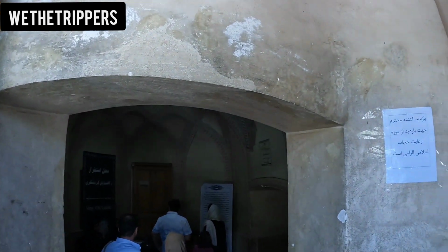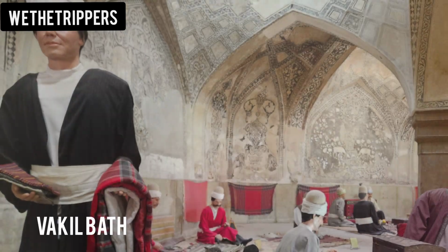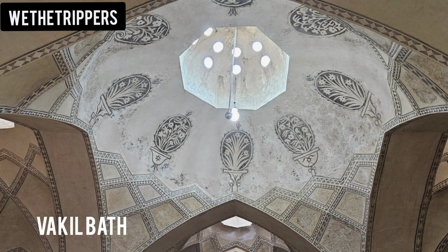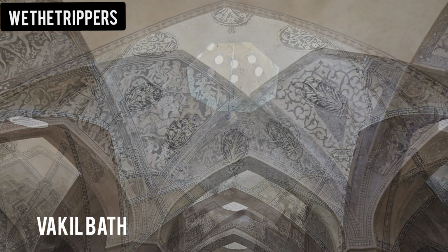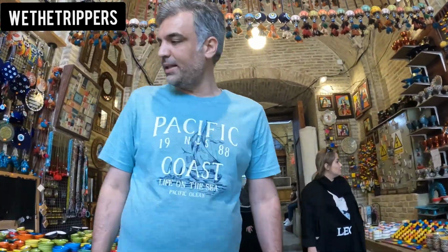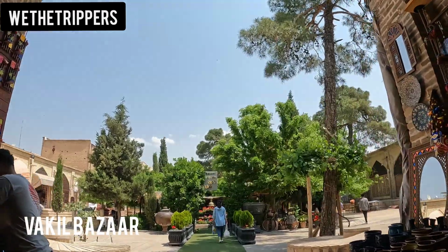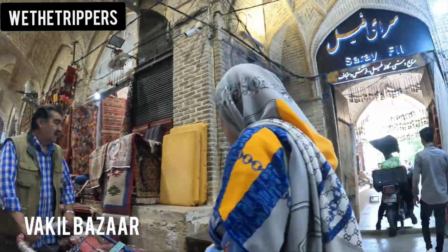A short walk from the Vakil Mosque takes us to the Vakil Bath. It is a historical public bathhouse from the 18th century, showcasing Persian architecture and unique heating system. And now, we spend the rest of our time strolling around the Vakil Bazaar. The bazaar is strategically linked to Vakil Mosque and Vakil Bath, forming a trio of architectural marvels.